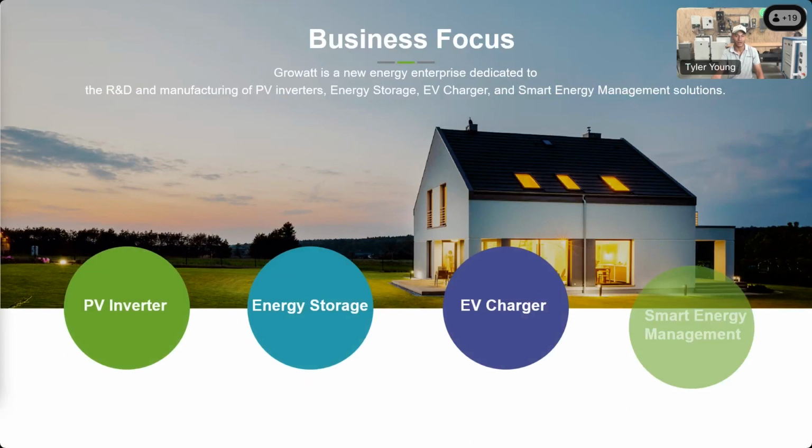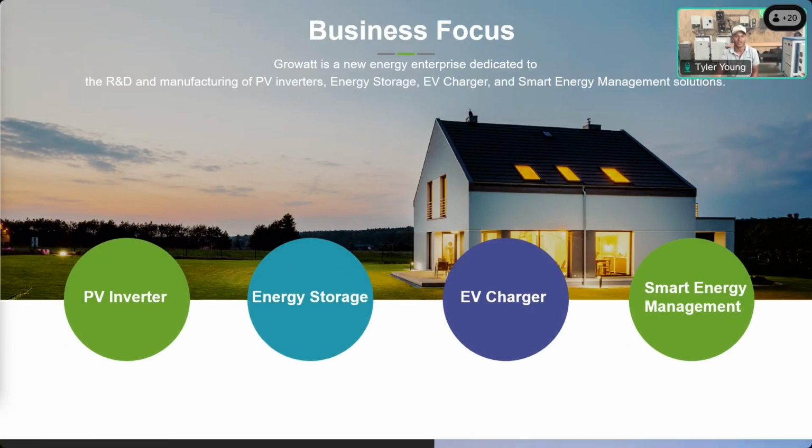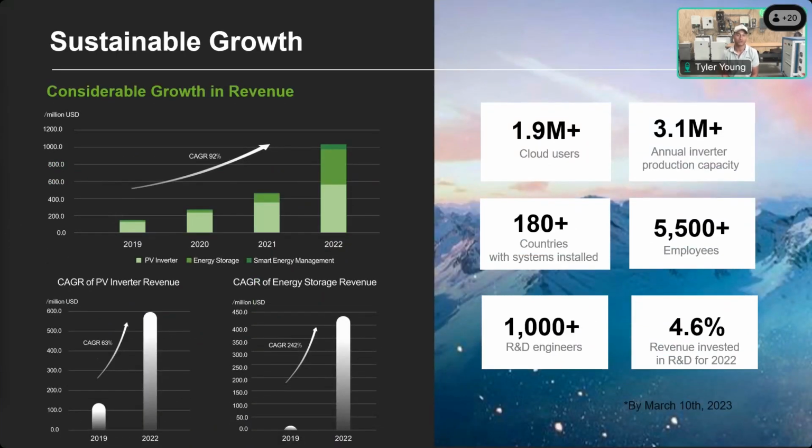So at Growatt, we have 4 different business sections that we are very proud of and releasing to a global market: PV inverters, of course, energy storage, EV chargers, and smart energy management. We've had sustainable growth over the last decade plus that we've been in business. Our revenue has been growing, and our compound annual growth rate for inverter sales and revenue has been growing. Almost 2 million cloud users worldwide, 3.1 million annual inverter production capacity at our facility in Shenzhen, China. We have more than 5,000 employees globally, and we invest nearly 5% back into R&D with 1,000 R&D engineers developing products every year.